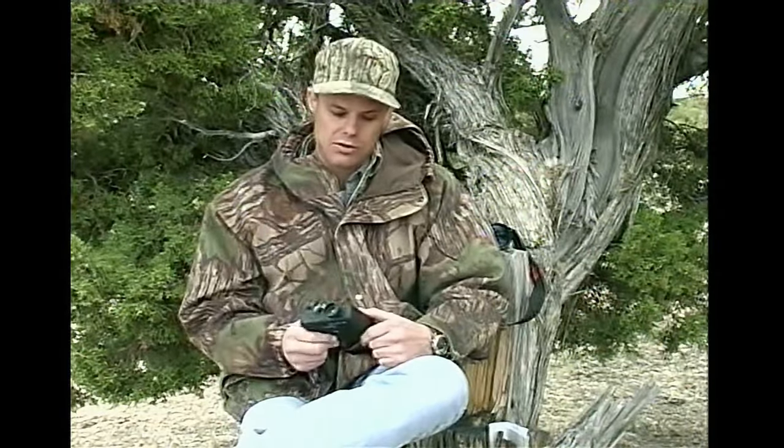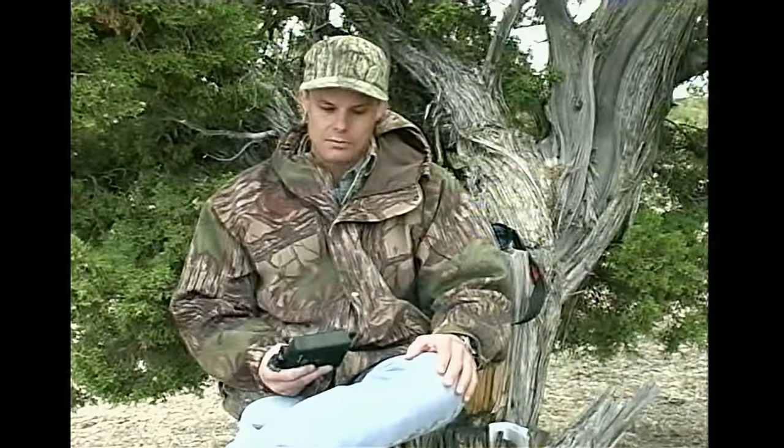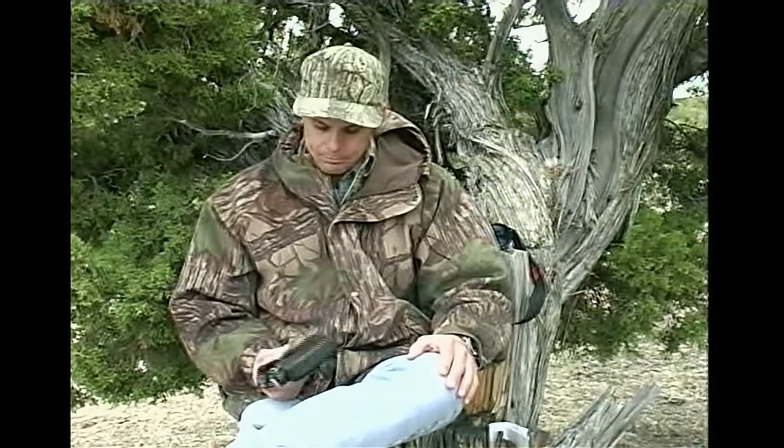A couple things to keep in mind about using these rangefinders. None of these under $500 rangefinders are going to let you take a reading directly off of something as small as a prairie dog or a rock chuck out there 400 yards. You're going to have to take your reading off of something larger. Prairie dog mounds are great for taking laser range findings off of. The rock piles that we usually find rock chucks in work great for taking readings off of.